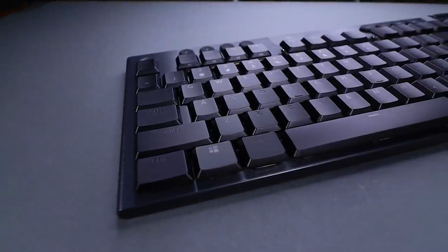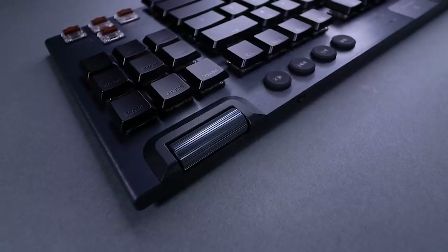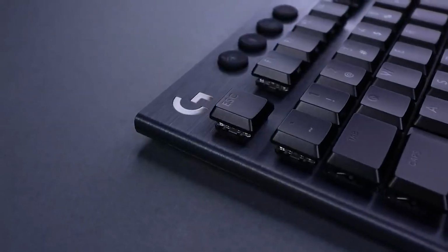The mechanical keys are also a pleasure to press, and you can choose which type you prefer. GL Clicky, giving you a traditional mechanical click sound and some tactile feedback. GL Tactile, giving you a noticeable bump when pressed. GL Linear, a smooth, almost silent key press, ideal if you've been searching for quiet gaming keyboards.